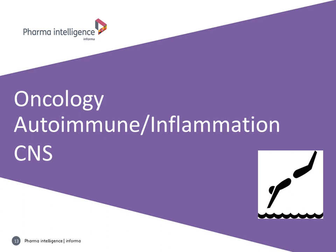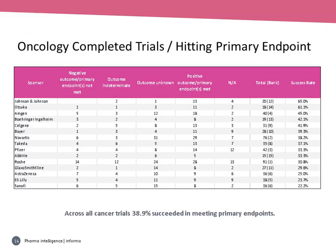Now I'm going to do a deep dive into those therapeutic areas that enjoyed the largest numbers of clinical trials completing. And you can remember that the rank order was oncology, autoimmune, inflammation, and then CNS. So, taking that deep dive into oncology, you can see that by volume, Novartis and Roche completed the largest numbers of clinical trials, hitting endpoint. Across this therapeutic area, 38.9% of the trials hit primary endpoint. Remember, across the entire data set, it was just under 30% success. So oncology did very, very well in 2016. And remember that this data set was pulled on February 13th.